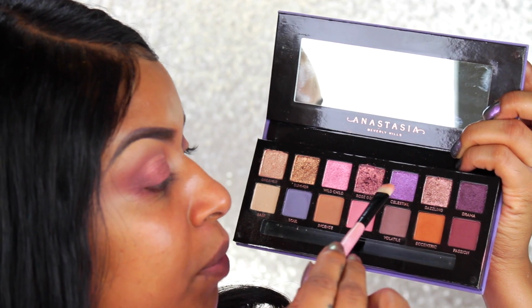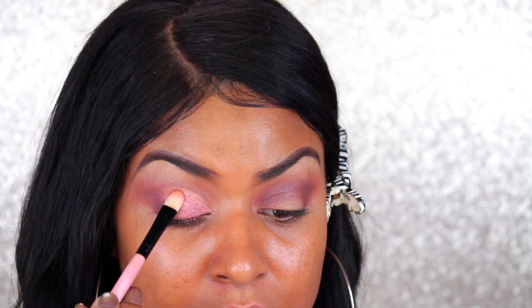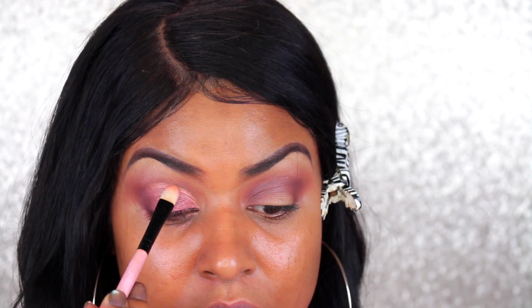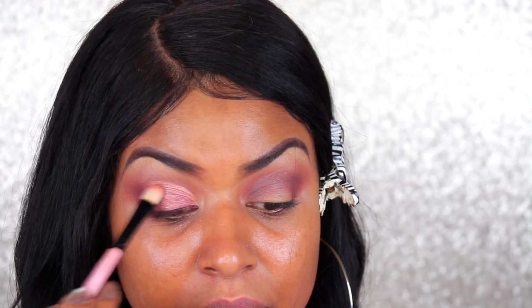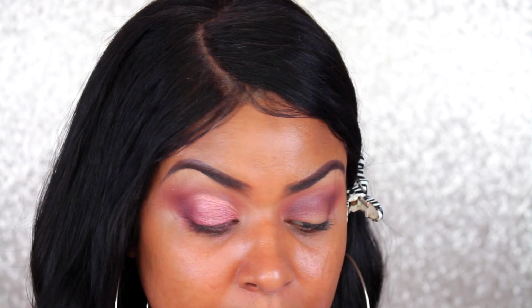So with a different synthetic brush, I'm going to pick up the shade Dazzling, and I'm just going to go over the center right here with it. This is going to lighten that area right here just a tad bit, nothing dramatic or anything.